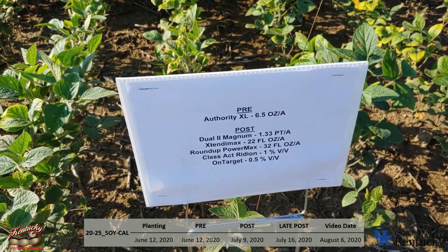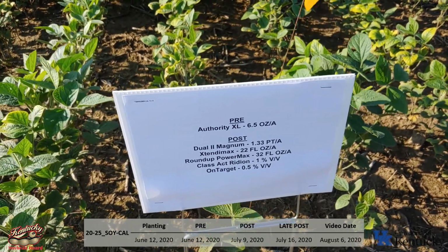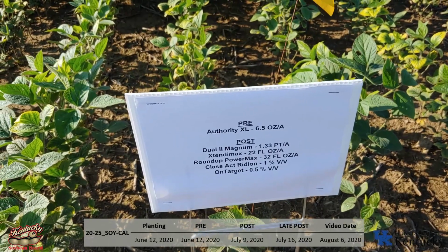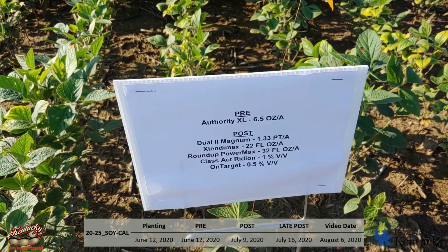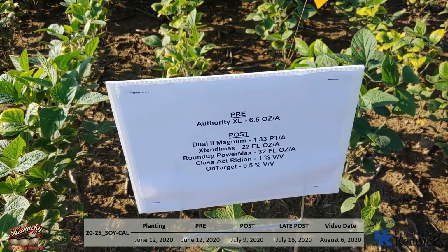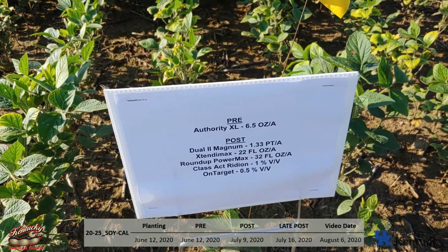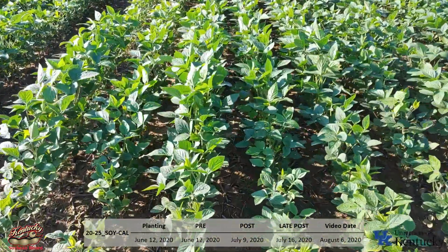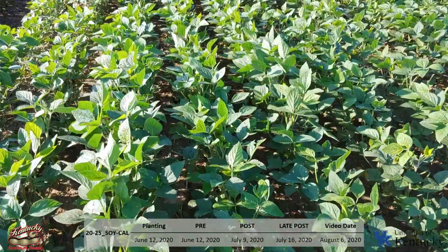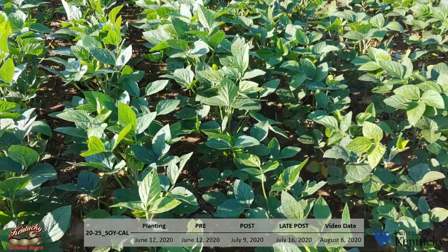Again, we do have Classic in there as well. That's the difference between that plot and this one. But just taking those two effective sites of action, those two residuals, and pulling them apart rather than putting them all on pre, we're splitting them apart between the pre and the post. So overall, still getting two effective sites of action on the ground, but just applying them separately rather than all in the pre. And it's going to be the same thing here.